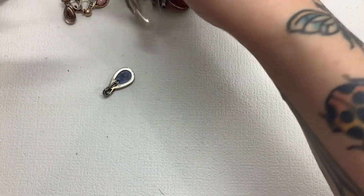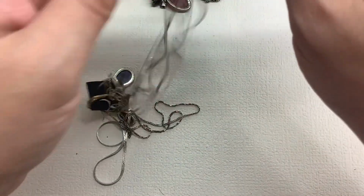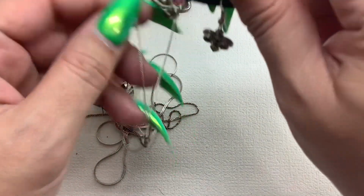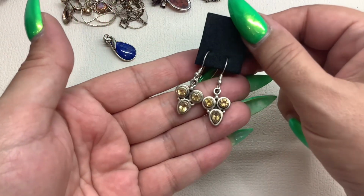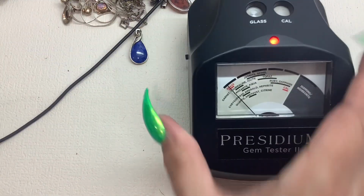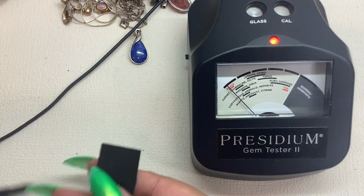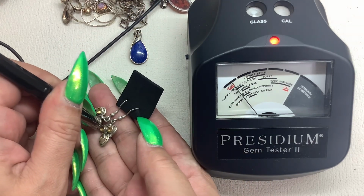Let's see if I can get some of these chains out of here. Or at least these earrings out. Okay, so we'll put that aside for now. See, I like when the dealers put their earrings together. So these I grabbed because I figured they would be citrine, and citrine is just absolutely gorgeous. It just reminds me of sunshine. So citrine is that last line there at the bottom.